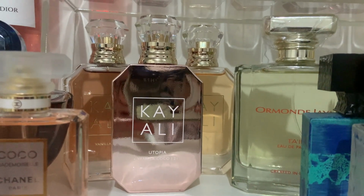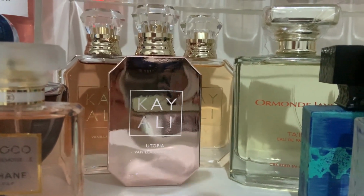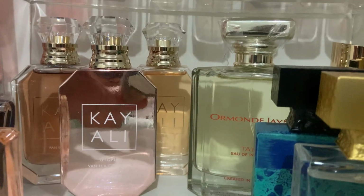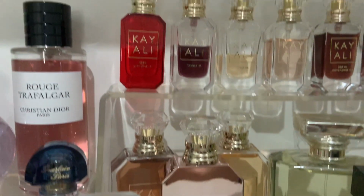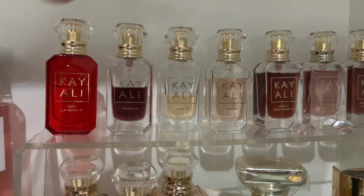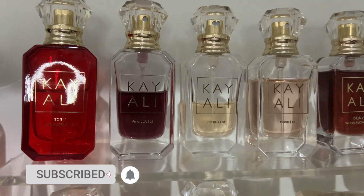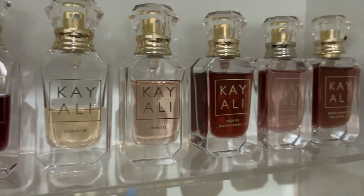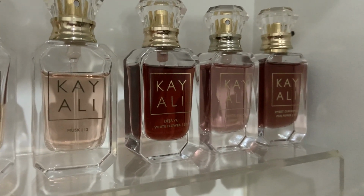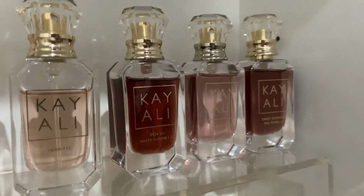Next are my Kayali full bottles. So over at the back is Vanilla 28 full bottle, and then I have Utopia Vanilla Coco 21, as well as Citrus 08 over there. And over at the pedestal are the minis. So over on this side are the ones I wear more, as you can see from the dent, and towards the corner over there are my least favorite ones. So that's Sweet Lemon Pink Pepper as well as Invite Only Amber. I probably will declutter these two soon.